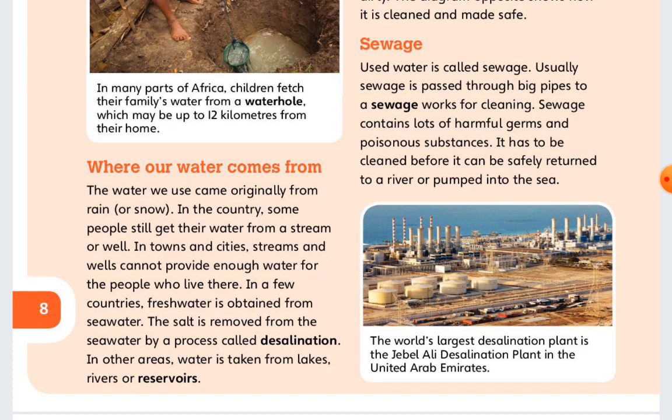Where does our water come from? The water we use comes originally from rain or snow. In the country, some people still get their water from a stream or well. In towns and cities, streams and wells cannot provide enough water for the people who live there. In a few countries, fresh water is obtained from seawater. The salt is removed from seawater by a process called desalination. In other areas, water is taken from lakes, rivers, or reservoirs.